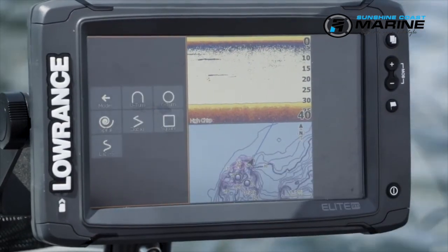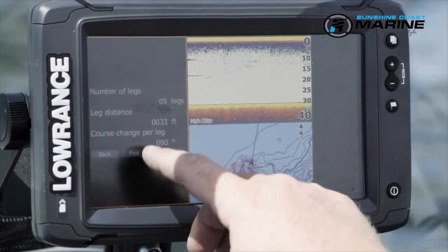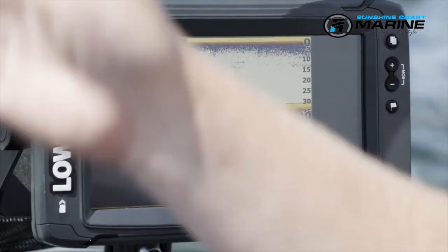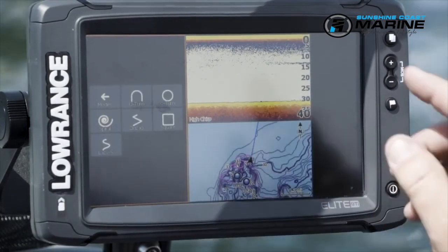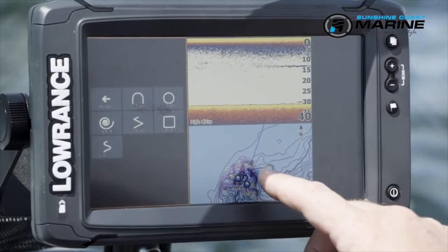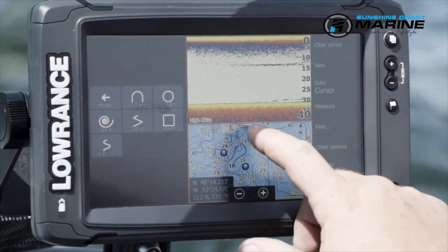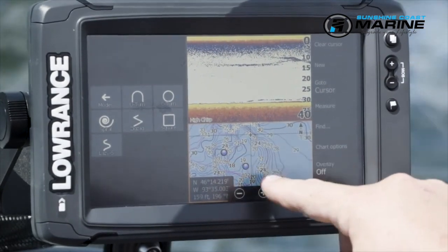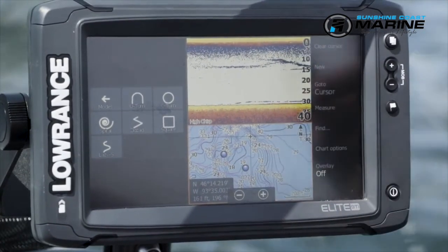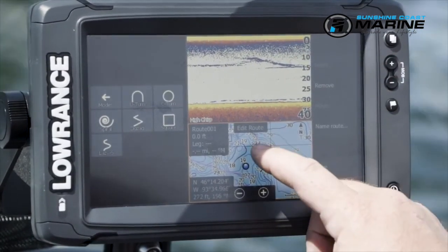I can also get into doing pre-programmed turns, so if we want to do zigzags, we can come in here and tell it how many legs we want it to do and the distance, and then we can zigzag along an area and a path and have it do that. One really nice feature is creating a custom route. If I want to maneuver through this area and zigzag back and forth along these contour lines, all I have to do is hit new, route, and just touch the screen.